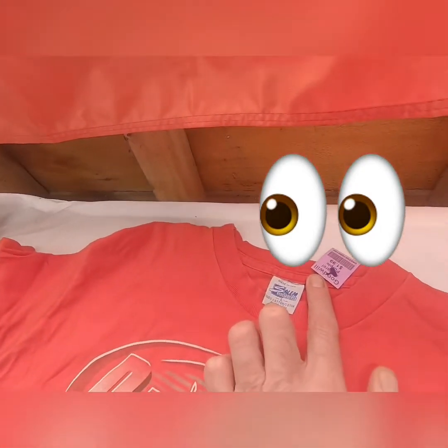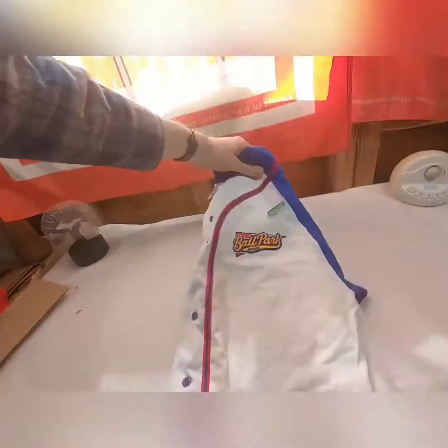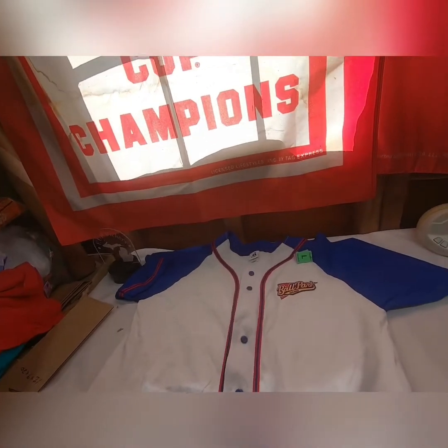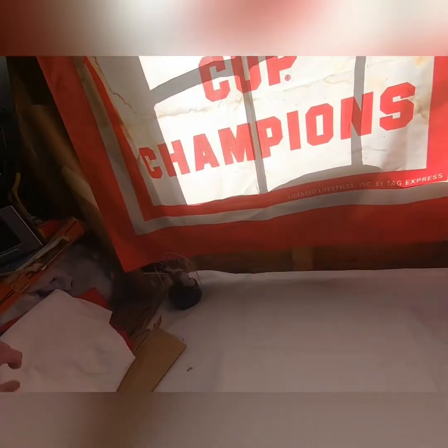Found another single stitch vintage Detroit Red Wings shirt, made in USA, Salem Sportswear. Found two of these, ballpark brand. Look like baseball jerseys. Pretty cool. Back's got that on it. In the front, looks like an old-time baseball jersey. Pretty cool. Couldn't find them anywhere online, so I'll have to do some research on that. I got two of those.